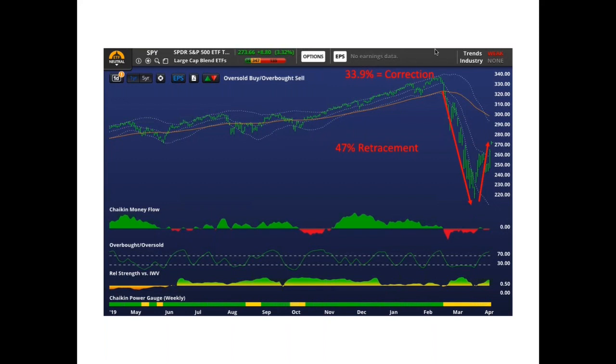But Chaikin Money Flow, right under the price action, has actually stayed in the red, which is not a good thing. It should go green on a rally, and it's stayed in the red. That's why I created that indicator over 35 years ago, to measure institutional accumulation and distribution. So we've had a lot of short covering. We've had a lot of wishful thinkers who are praying that the bottom is in.